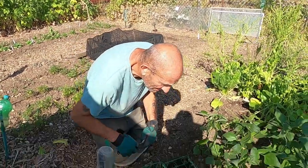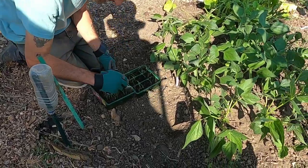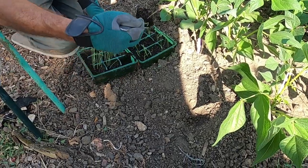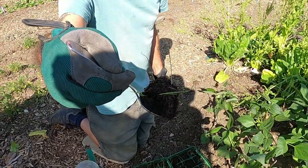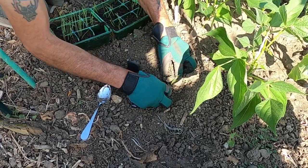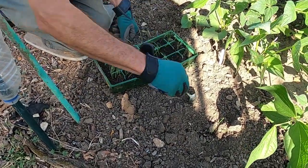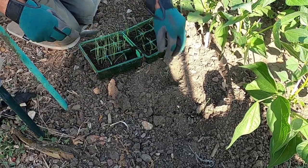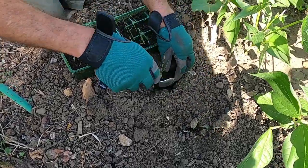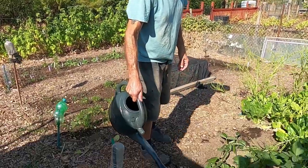So we'll get on and sow these out. I like to use a spoon, it's quite useful actually. In little bunches, so that when they grow we'll have a little bunch of spring onions all in one go. The roots have actually got to the bottom of the module as well. Put those in and we'll give them a good watering as well. Give these spring onions a good watering in.